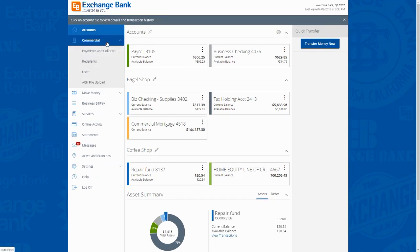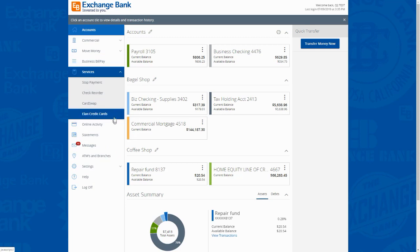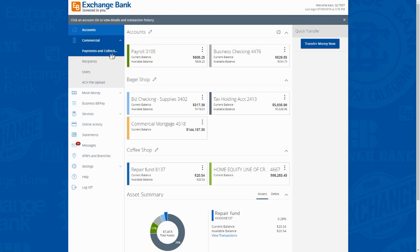The next thing I'm going to talk you through: over here on this left-hand menu option, you notice there's a couple of carets that have some additional options hidden in there. So if you can't find what you're looking for, you may need to expand it. But I'm going to start up here at the top with commercial services. This is where you're going to see the tools that are going to help you run your business, depending on what you do most frequently.